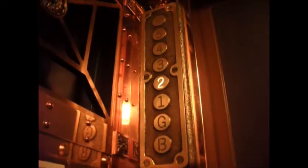Hopefully ground floor should be next. Oh, I stopped at 2. Really? Doors opening. I don't have space. Doors closing.